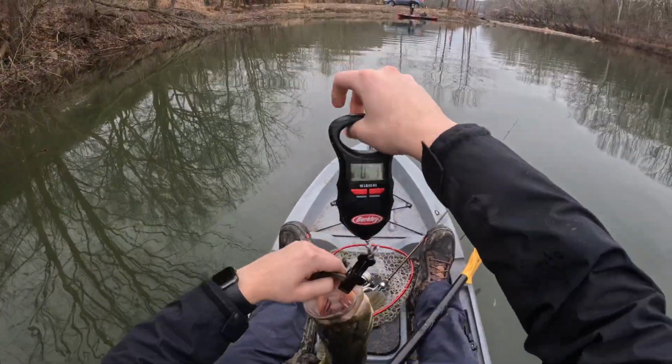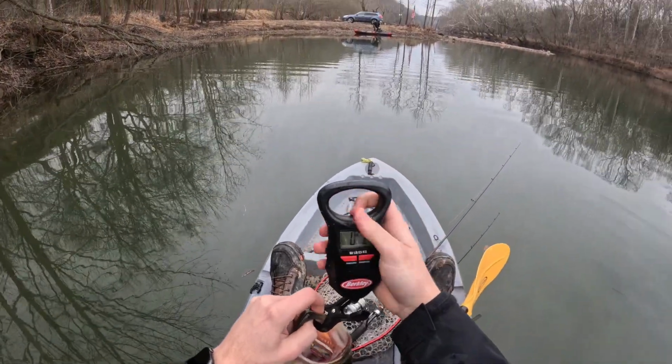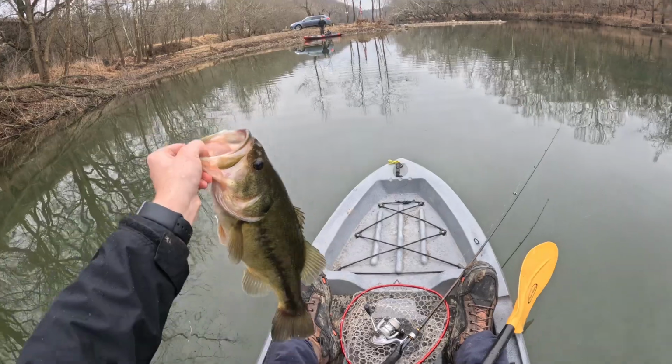Why does it always go to 3 ounces? Wait, what is 0? Why? That's not fine. There we go. 3.11. There we go. Let's get a release.